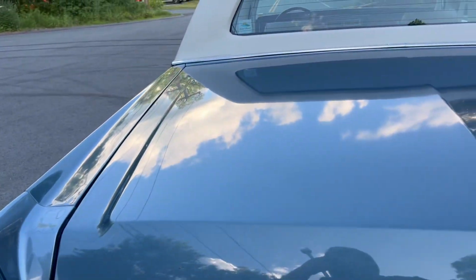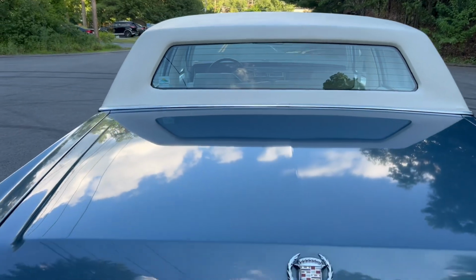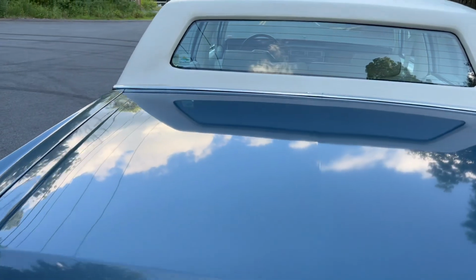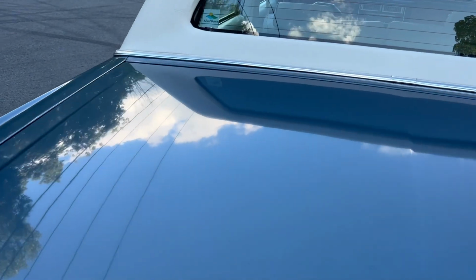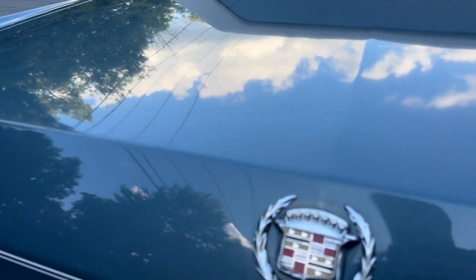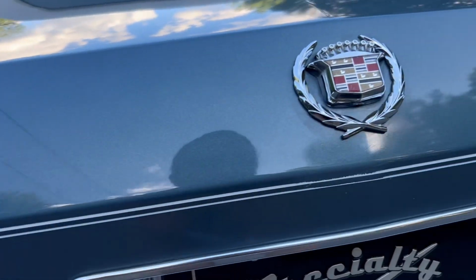This car was definitely garaged because, I mean, it shows a few signs of just age, but there's no way that this car would have survived and looked this nice if it wasn't a garaged Florida car. It's just not even possible. Nice paint on the deck lid. Again, you can see the coloring on these emblems are in great shape. We got a little bug there.